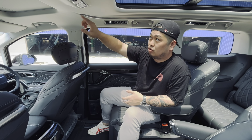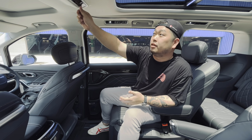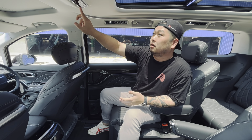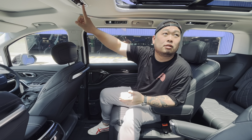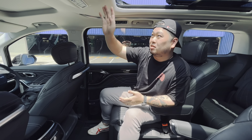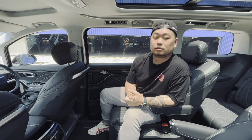As I mentioned, there is a control panel up here. You can actually control certain other things as well. So for example, I can bring the blinds forward. Oh no, this is actually opening the sunroof itself. So you can see I'm actually able to open the entire sunroof, which is pretty cool. Yeah, sunlight. Okay, this is automatic, so I don't have to hold it actually. So that is very nice.